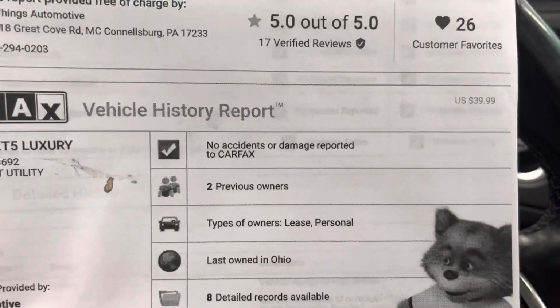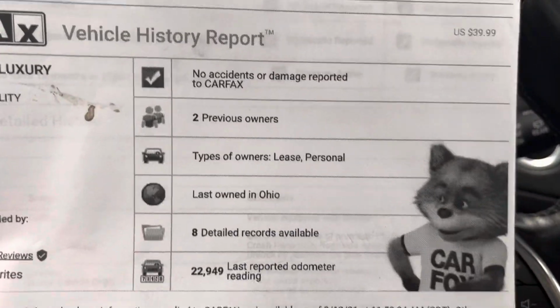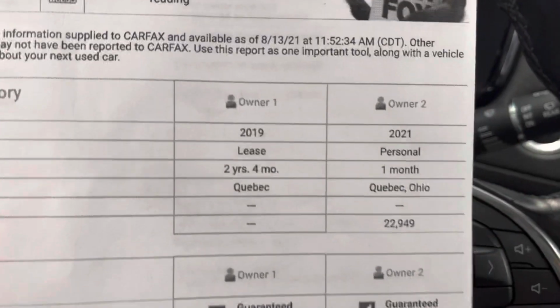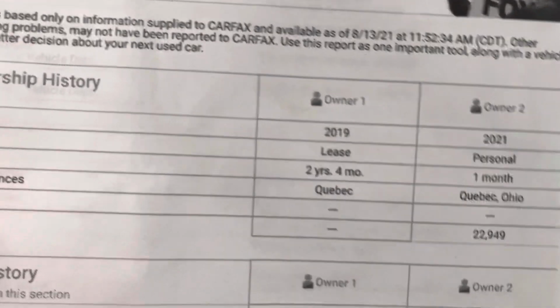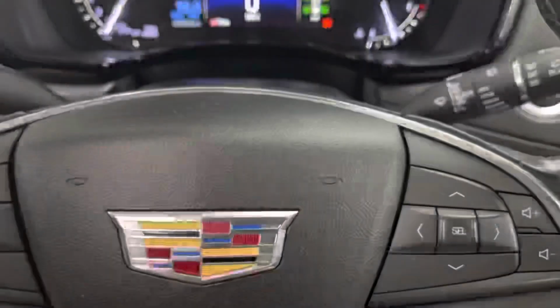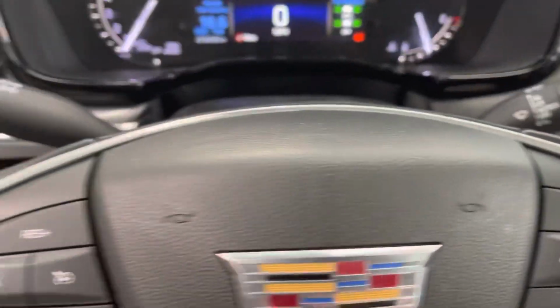But you can see here, no accidents. Now it says 2 owners on the Carfax. I said 1 at the open. That's just because, as you can see, the second owner was a dealer, only 1 month. First owner 2 years and 4 months on a personal lease. So it is a 1 owner vehicle.